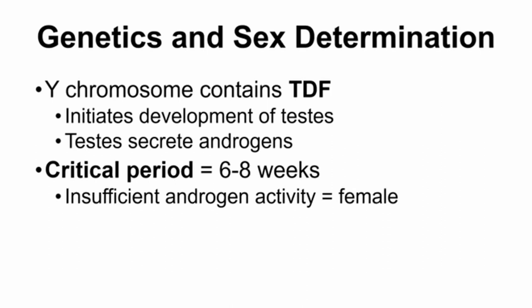And like I said, there is a critical period where this needs to happen. So this TDF has to be present between the 6 to 8 week mark. And if it isn't present, or if there isn't sufficient levels of it present, then we have that default female physiology at the end. So there is that one narrow window where this can occur, and it specifically requires a Y chromosome that has a functional gene to produce this particular factor. So very precise timing for this.